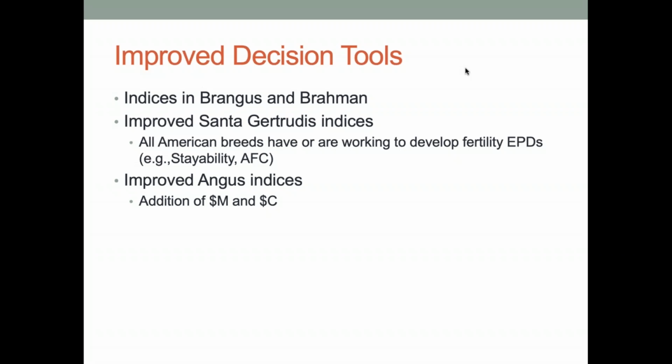And so that, I believe, more broadly will be released this summer, but to those that are members of the American Angus Association, you have access to that tool now.